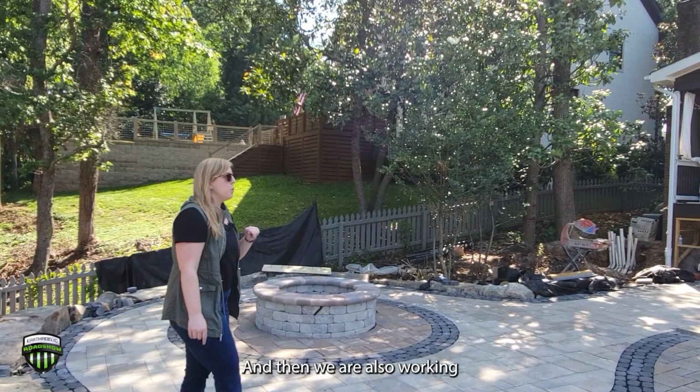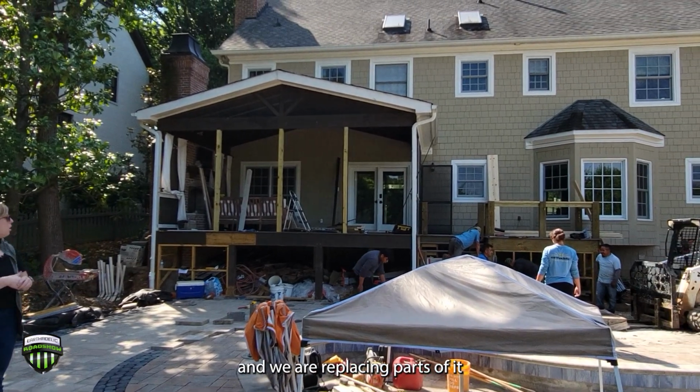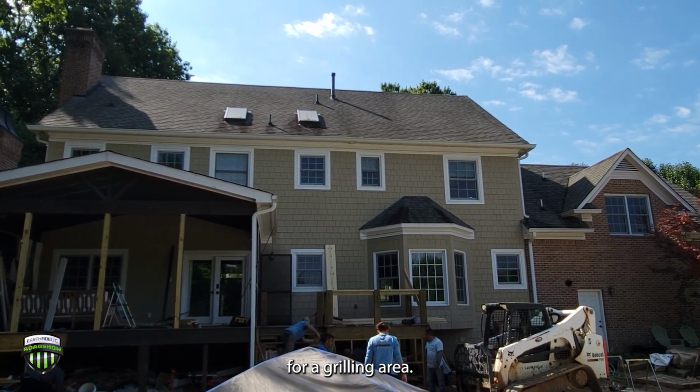And then we are also working on the porch out here. They had an existing deck or existing covered porch out here, and we are replacing parts of it, and we are screening it in and then adding on to the side of it for a grilling area.